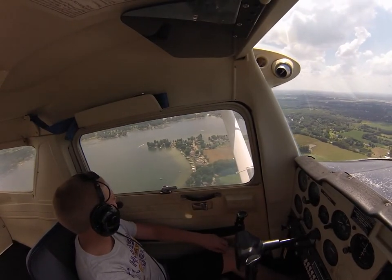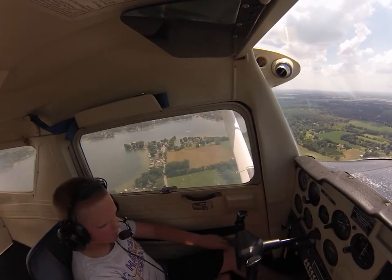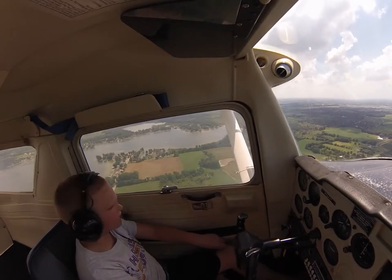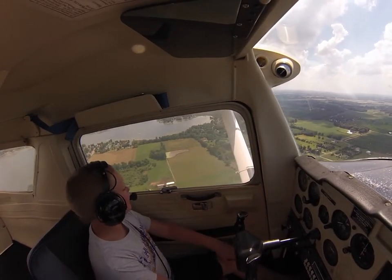Alright, you ready to go back and try for a landing? We'll see what we can do. Well, if we could fly around for a few more minutes. Alright, we'll fly around. We'll go for a few more minutes before we get back to the airport, and we'll see some trees and houses and things on the ground. Yeah.